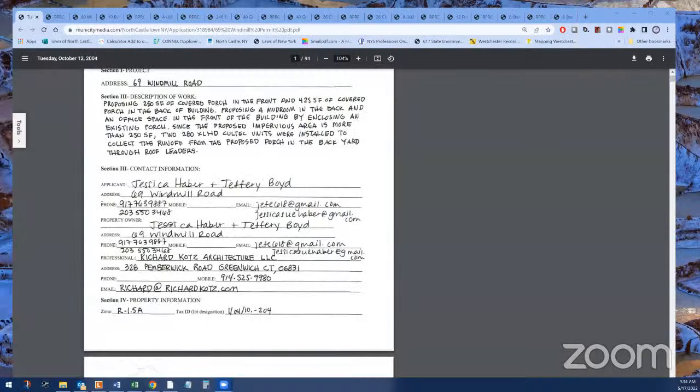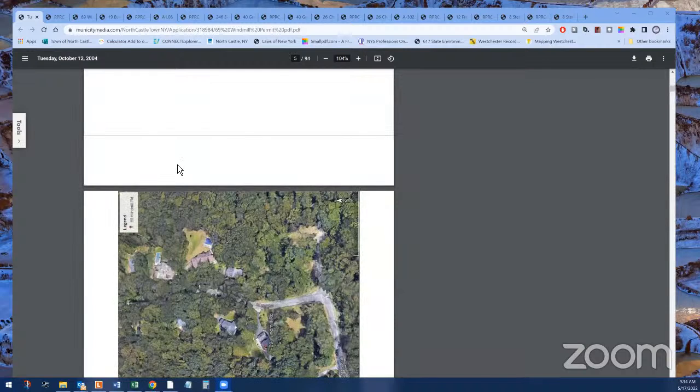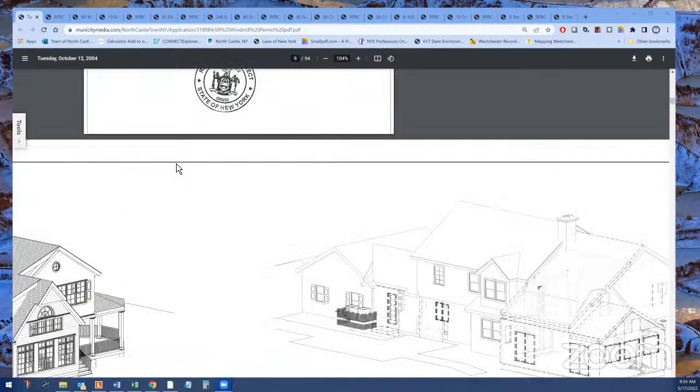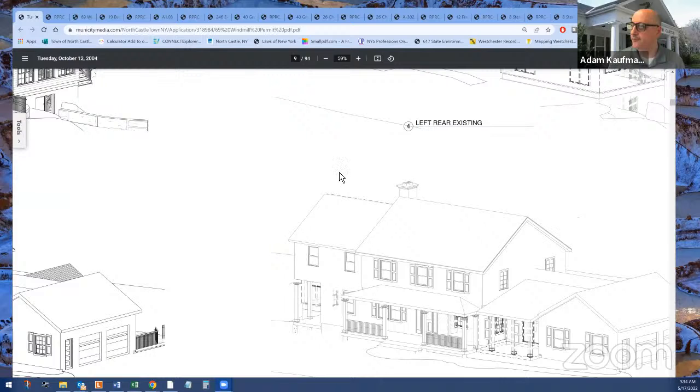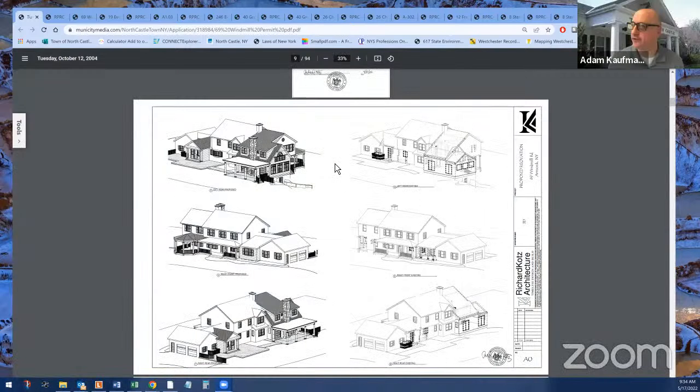Okay. I'm looking at the front drawing, A0, if you could put that up there. There we go. Yeah, that's the drawing. That's very nice, that one. Yep, this does it. This really shows everything.